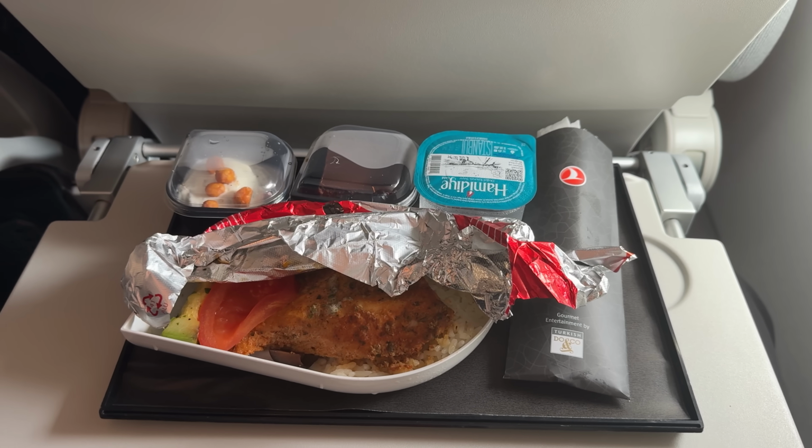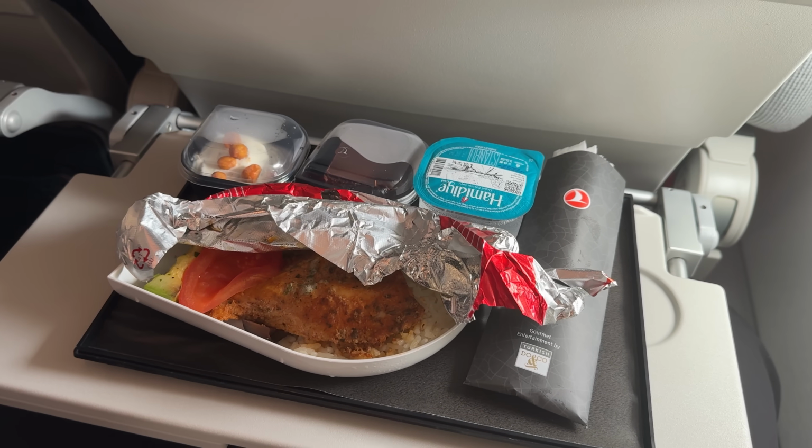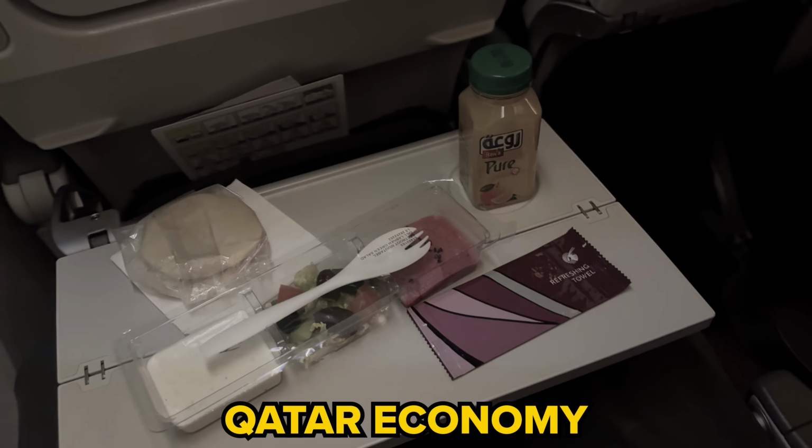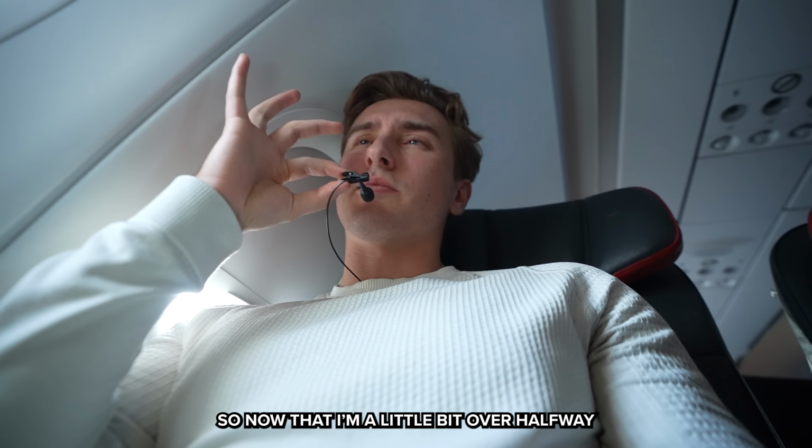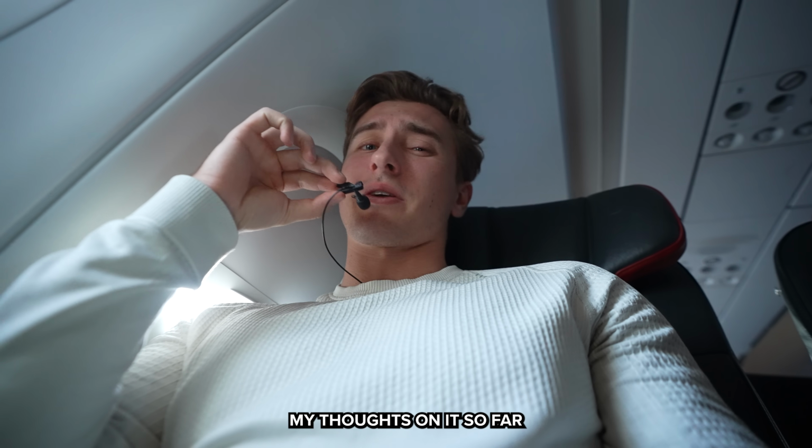But anyways, soon enough it was time for the food, and this economy class got an entire meal with chicken, dessert, and a snack, which was pretty unreal. While back on Qatar, we only got a snack, which could have been because that flight was only an hour compared to this one. So now that I'm a little bit over halfway through the flight, I thought I'd go ahead and share my thoughts on it so far.